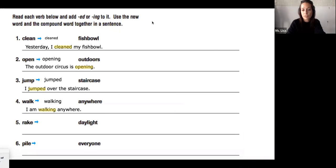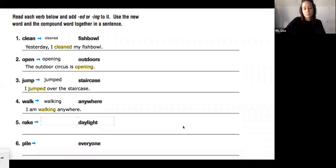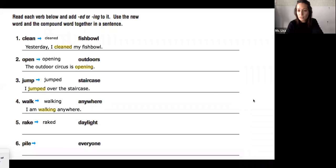All right, and number 5, rake. Let's add our ed ending to rake. Katie, what would our new word be? Raked. Can you spell it for us? R-A-K-E-D. Good job. Thea, can you make a sentence using the word raked and daylight?